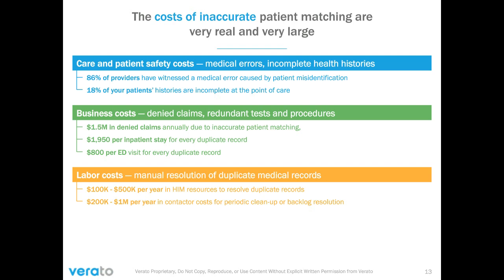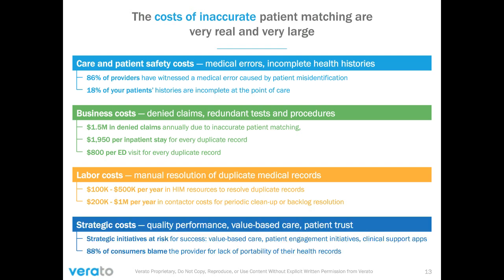And there are strategic costs, simply the inability of the business, typically the healthcare business, the hospital system, to pursue strategic initiatives. Often people don't mention patient matching as being the roadblock into these strategic initiatives, but if you peel back the onion a little bit, you often see that it's the inability to match patients which creates a fundamental roadblock.